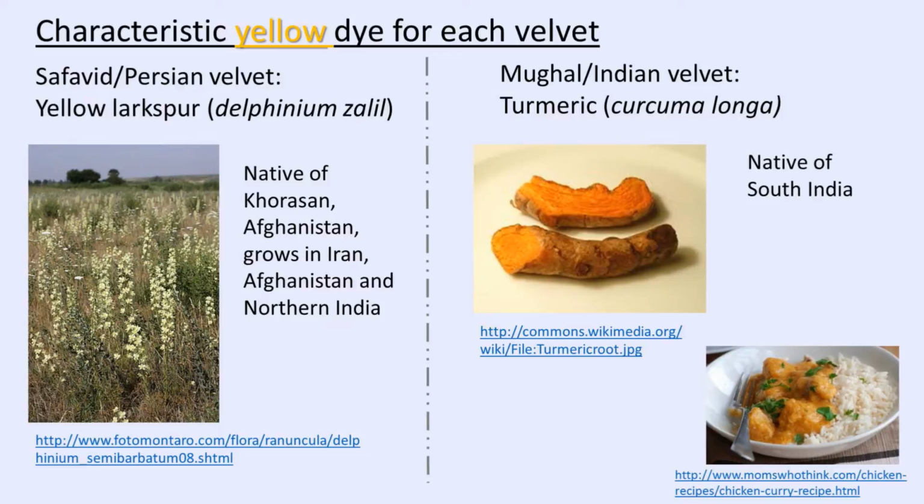The main yellow dye used for Safavid velvet was mainly yellow larkspur, Delphinium zari. The flower was used to dye the fabric or yarns. It is native to Afghanistan, Iran, and northern India, so it looks like they used their local dye. The main yellow dye used for Mughal velvet was turmeric. As you know, turmeric is a spice for curry. It is a native of South India, so Mughal velvet also used their local dye.